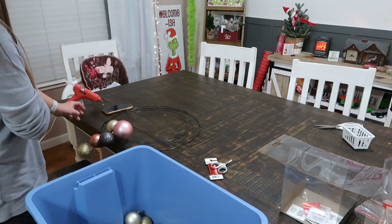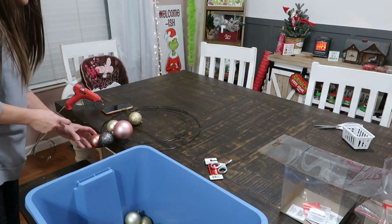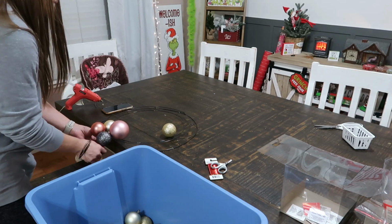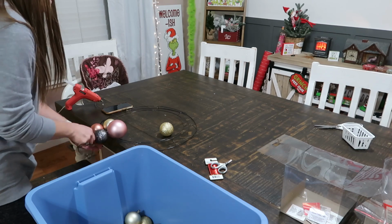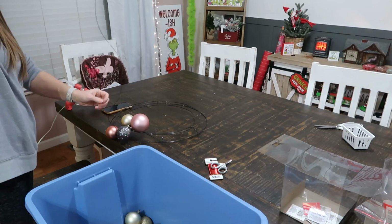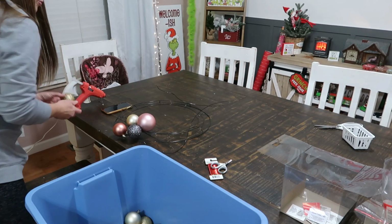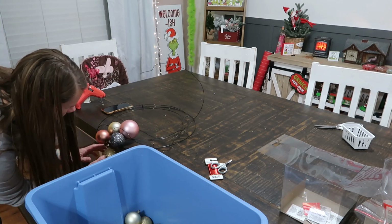But then I thought I would make a wreath, like a ball wreath. And I really don't know what I'm going to do with this. I thought about hanging it above the TV, and then you'll see I hold it in a couple different spots, but y'all can let me know what you think I should do with it. I don't really want to put it on my front door because outside our lights are like the bulb theme and it's all different colors, so the color really wouldn't go.